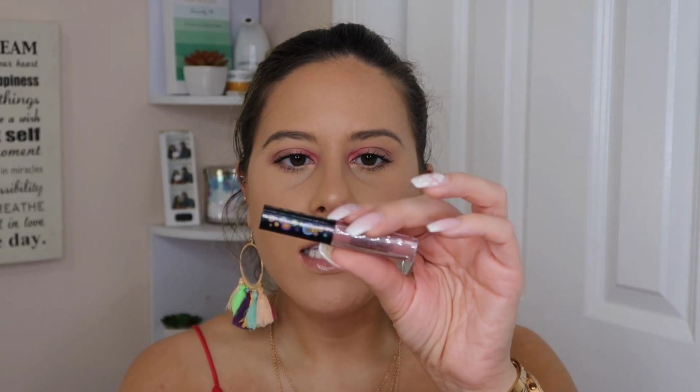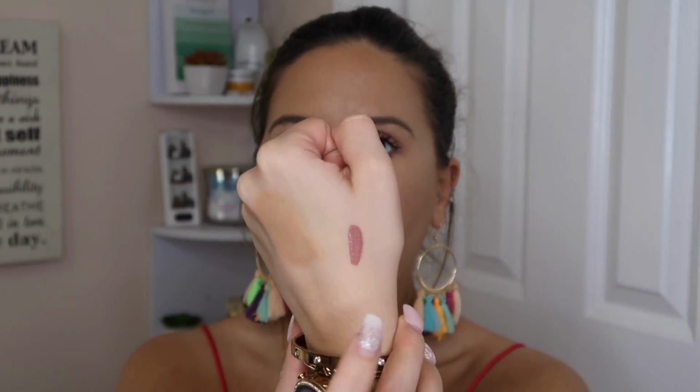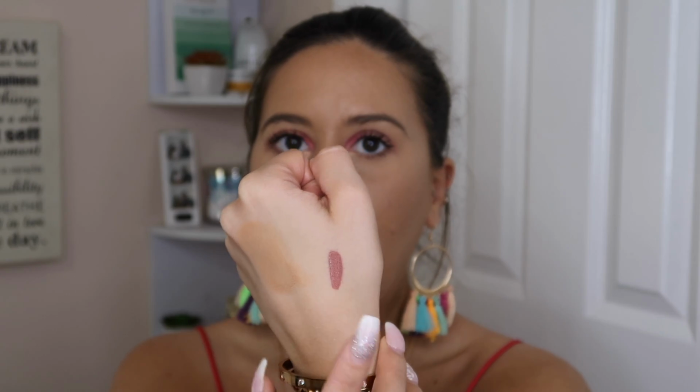So this is the Smashbox Always On Liquid Lipstick, and this is in the shade Stepping Out. So I'm just going to swatch that for you guys. It is such a pretty mauve nude. It just looks so pretty. I want to get this a little bit lighter, so I ordered the shade Fair Game. So I'm waiting for that to come in. But this is just so beautiful.